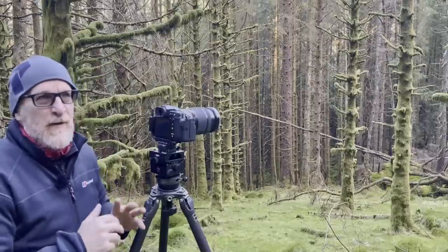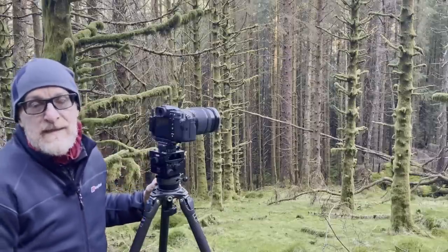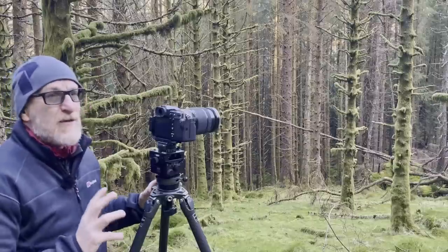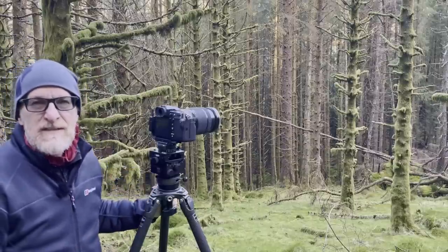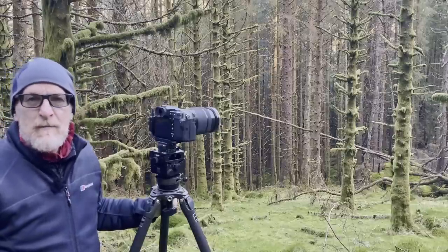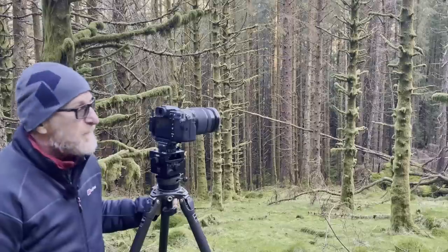One of the things I really love about this place is it is so calm and still. There's absolutely no wind here at all this morning, and the only noise is the birds singing. There's a wren, there's chaffinches and great tits. There's a little stream behind me bubbling away, and it's just so tranquil.